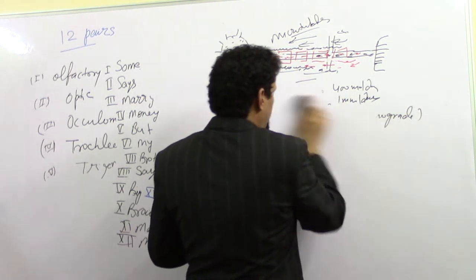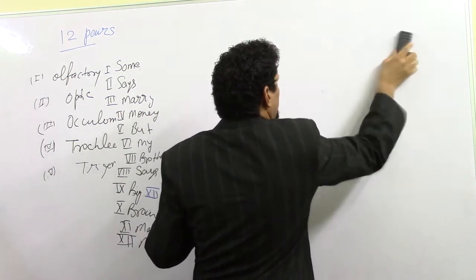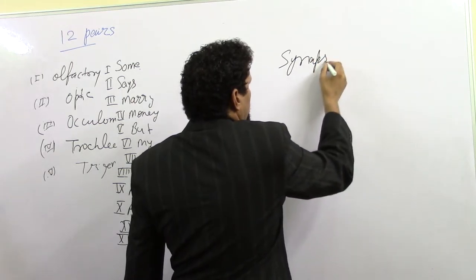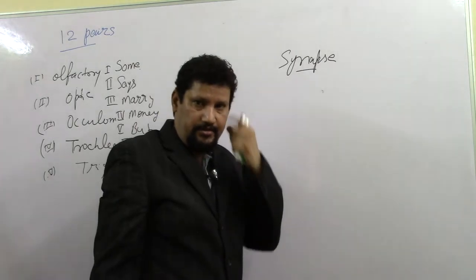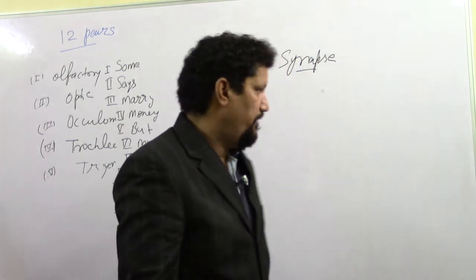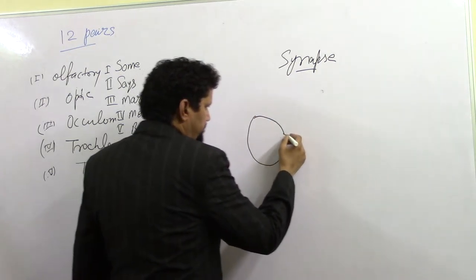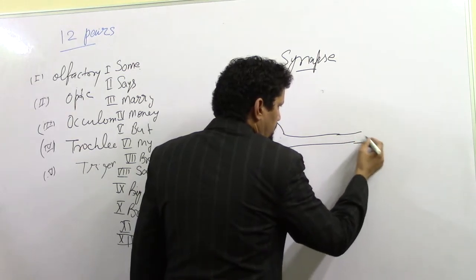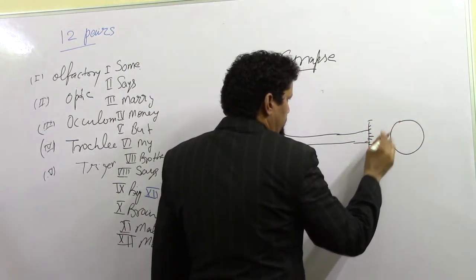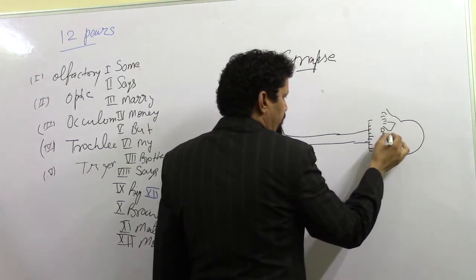So now, what is a synapse? As I have already told, neurons are contiguous, not continuous. One neuron is attached to the other neuron by some junctions known as synapse. This is one neuron. Here is the other neuron. This is the terminal part, which has multiple branching. Here is arborization. Here is arborization of dendrites to form a tree-like appearance.